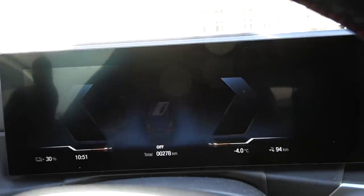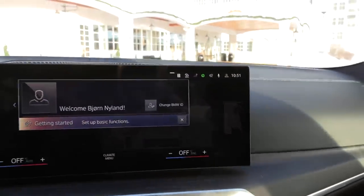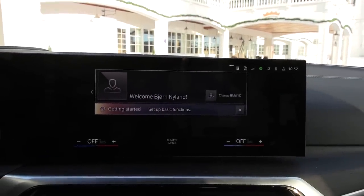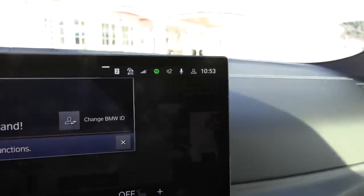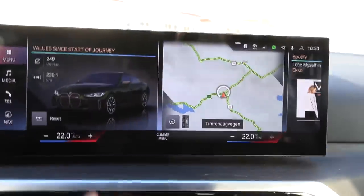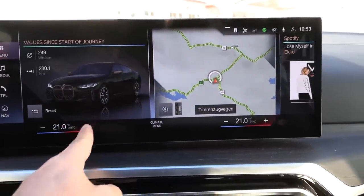Okay, let's see now. So we had 32% battery yesterday. Oh, we have 30% now. All right, so first thing I will check is to see how long it takes for the heater to heat up. Okay, so it's roughly 53:30. So now I'm going to fire up the car. You just press the brake, start, and it will fire up. Okay, let me set it to 21. Actually, I prefer 22.